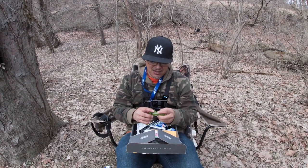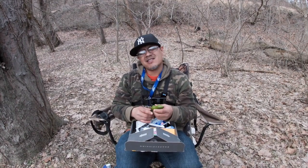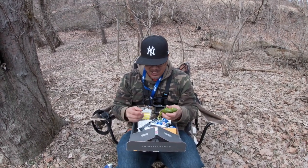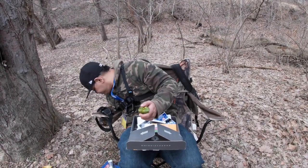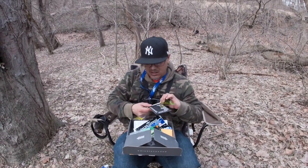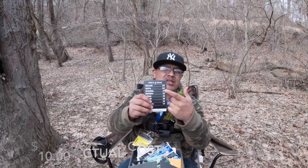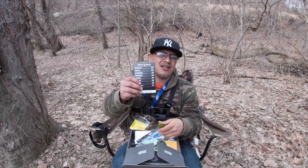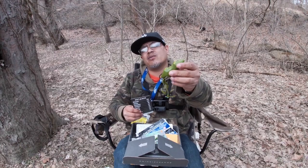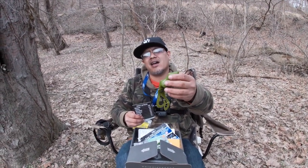And when I went online, I saw that they had it advertised for different prices, but one site had it advertised for $14. Another one had it for, what was it? I think they got it advertised here for $10. This was actually the cheapest I saw it, $10. Everywhere else, they had it advertised for $14, $12, like that.